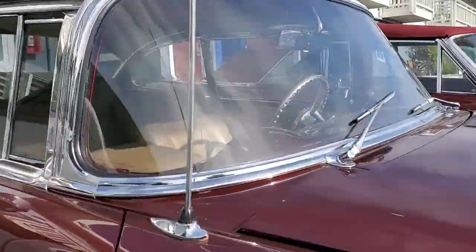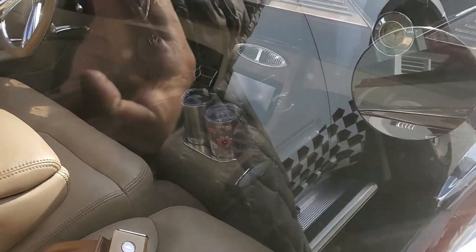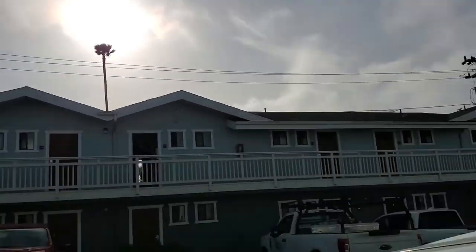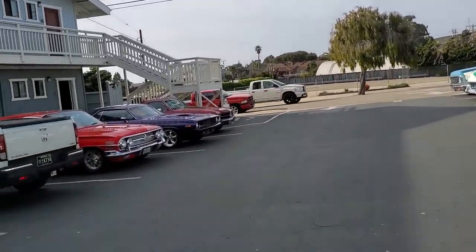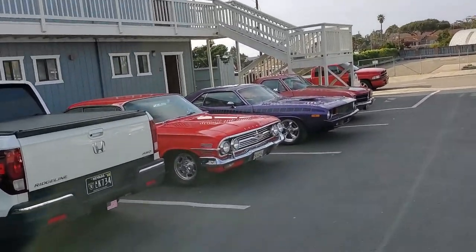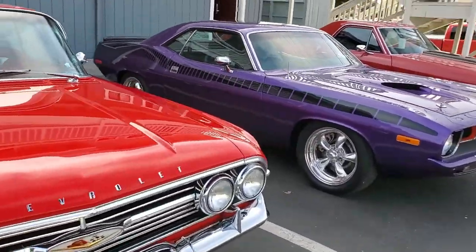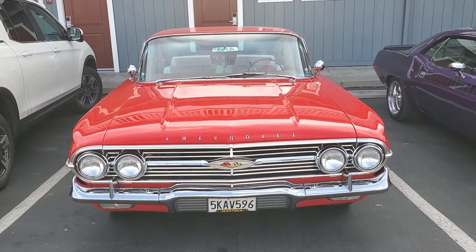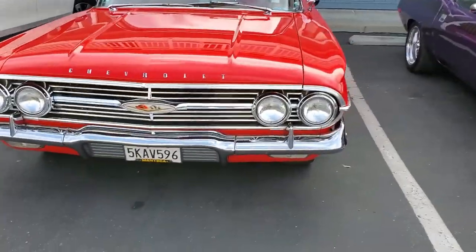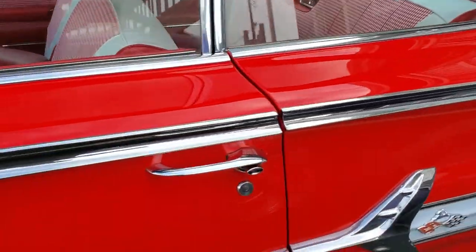And so we can see inside. It's all pristine inside. Very cool interior. And the Bel Air. And let's see, over here we got the Chevrolet. Chevy. Look at the design on that, so cool. It's all wide. Impala.